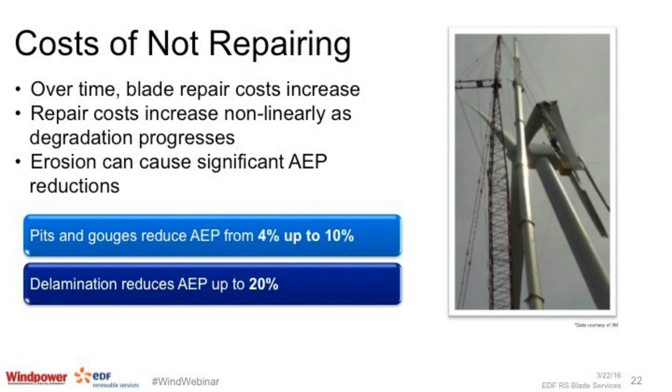So the cost of not repairing: over time, blade repair costs increase non-linearly as degradation progresses. Erosion can cause significant AEP reductions. These are some of the numbers we pulled from 3M. Pits and gouges reduce AEP from 4% up to 10%, and neglect of delamination reduces AEP up to 20%. Those are pretty big numbers when you start looking at entire parks that are 7, 8 years old with leading edge erosion and such.